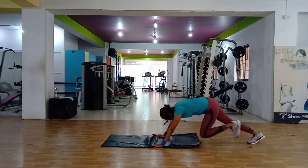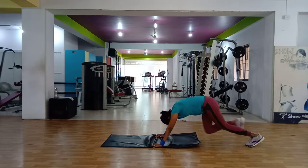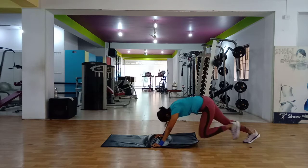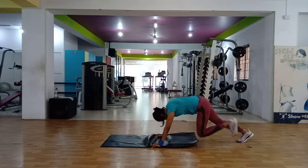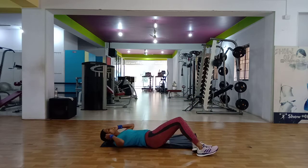Every set, try to improve on your own speed. Because you're not a fresher, right? You know you're not a fresher. You've been instructed to change the tempo. That's about it. Change, roll over. Quick. Quick.